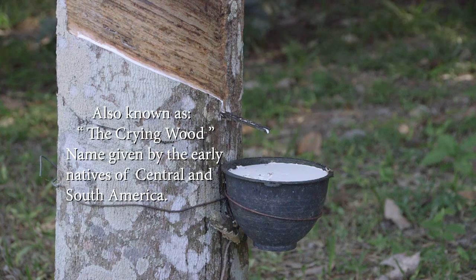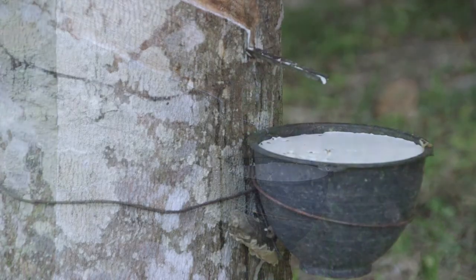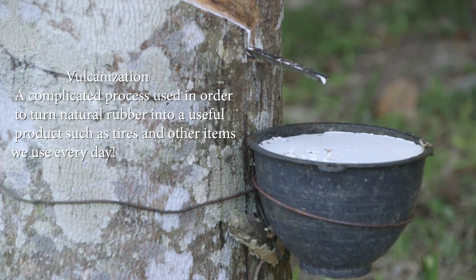If you notice on this particular rubber tree, it's been scarred many, many times over the years. And then there's still the downhill scar, which is actually bleeding the latex out of the tree, once again into a small bucket, which will be collected later. So this is how rubber is actually collected. Then it goes to a processing plant and becomes the tires on your vehicles.